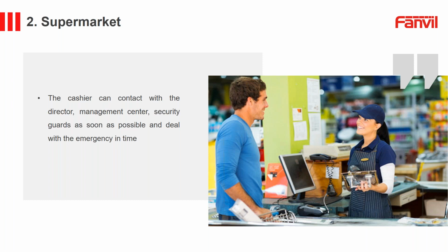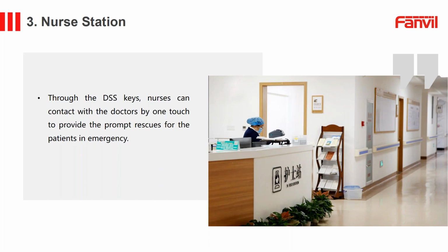Many things, like in the supermarket, people may want to go ahead and dial and say, oh, I have a question regarding this bill that this person gave me. They just want to call somebody really quick and get service over. And in that case, any simple 2 SIP line phone with several speed dials and Wi-Fi capability all integrated into one package might be able to serve a place like a supermarket or perhaps a nurse's station.